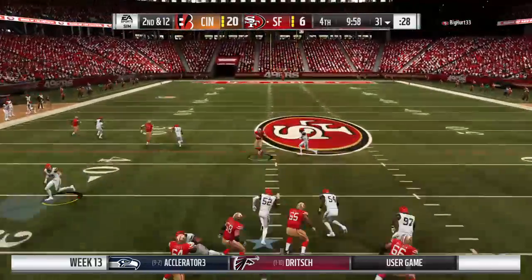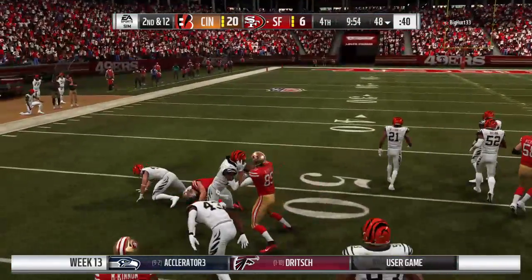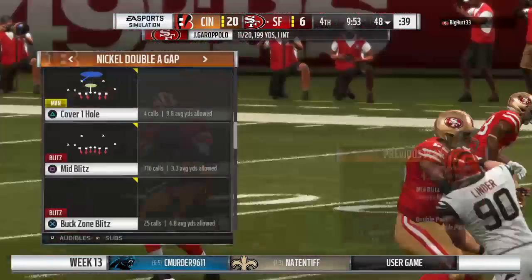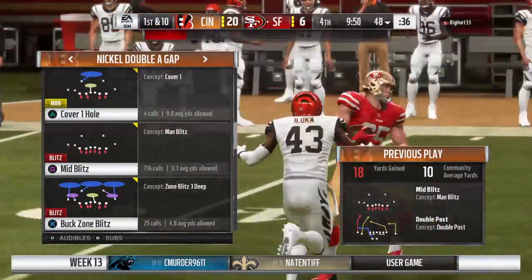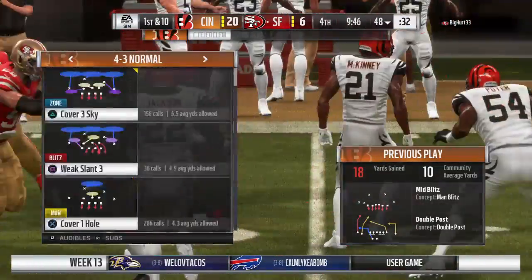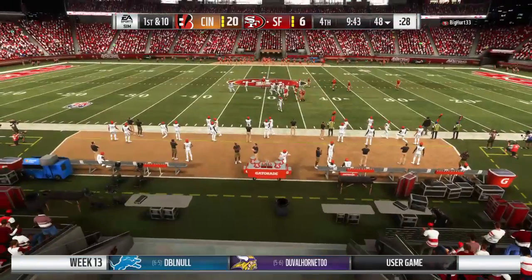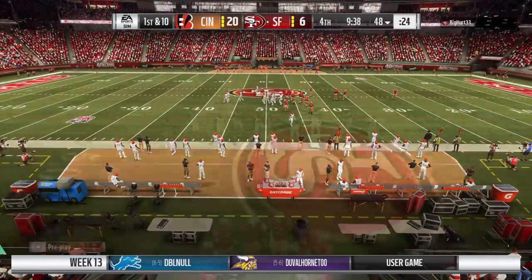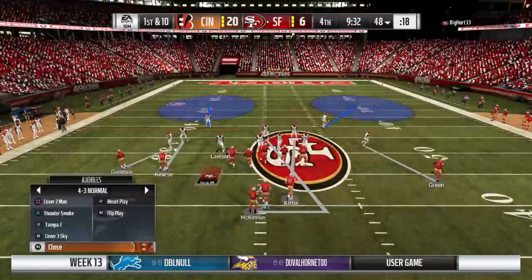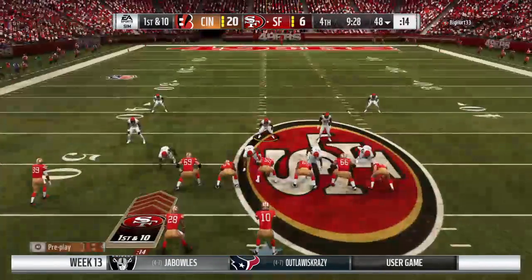Now Garoppolo throwing on second. The first catch of the game for George Kittle. And able to get this one across the 45 before he's brought down. He got 18 yards out of that one, and it gets him a new set of downs. Garoppolo, a perfect 8 for 8 to start the second half. Not bad. 1st and 10.